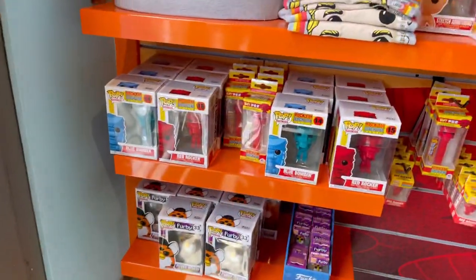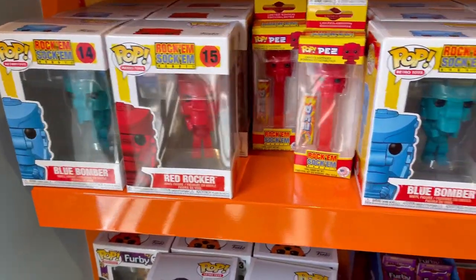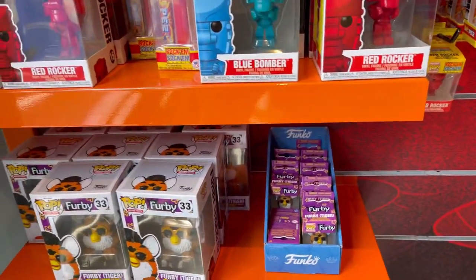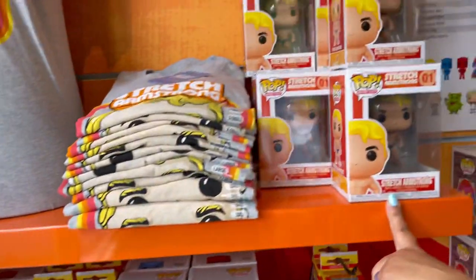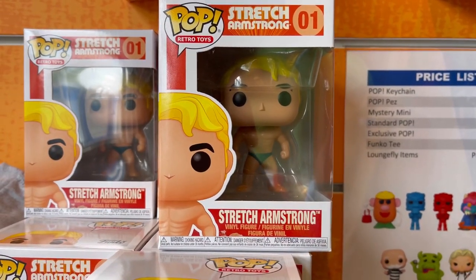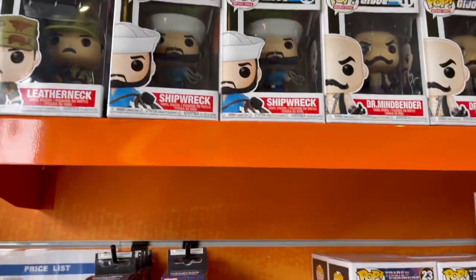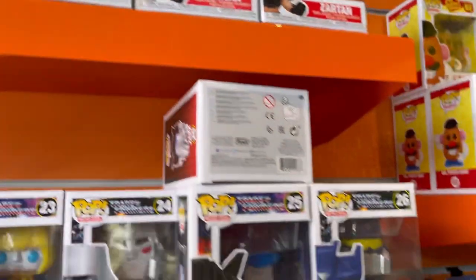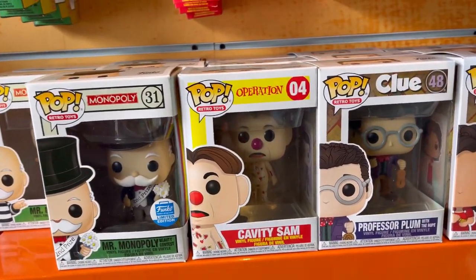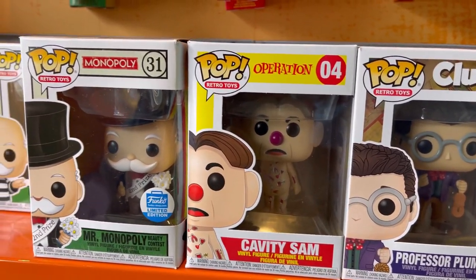Okay, more vintage stuff. The Rock'em Sock'em Robots. There's the Blue Bomber, the Red Rocker. Stretch Armstrong. Oh my gosh, Stretch Armstrong with little chonies. Wow. Mr. Monopoly. Oh, what's the operation? Cavity Sam, I had no idea that was even his name.